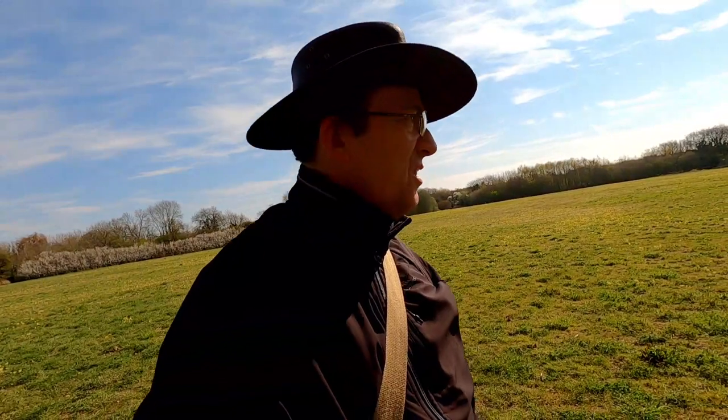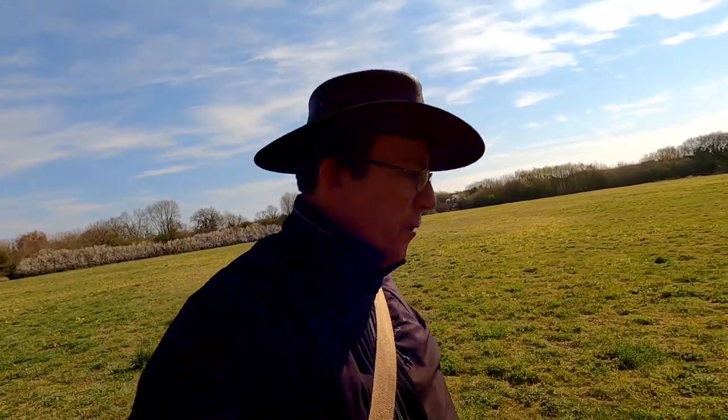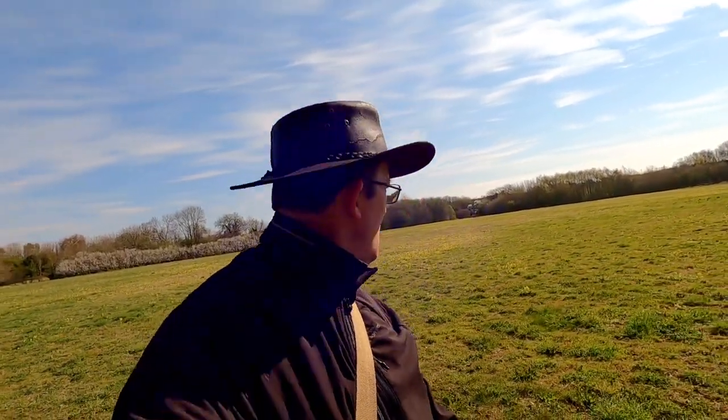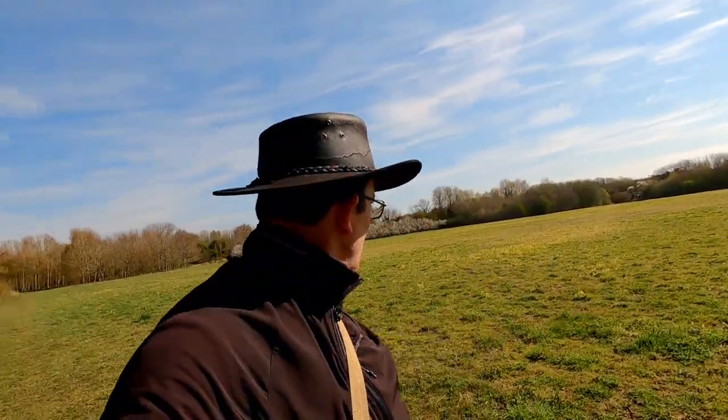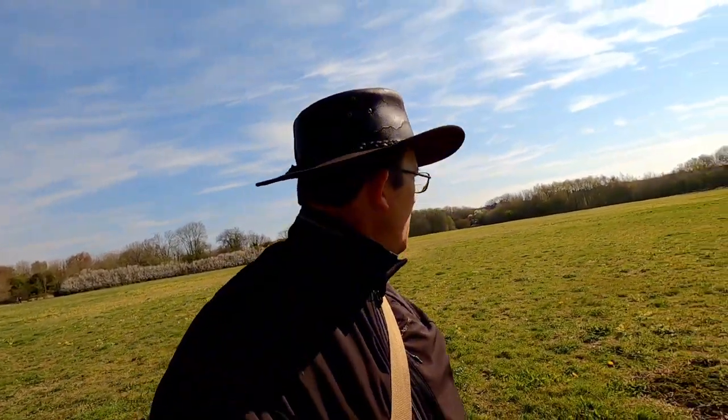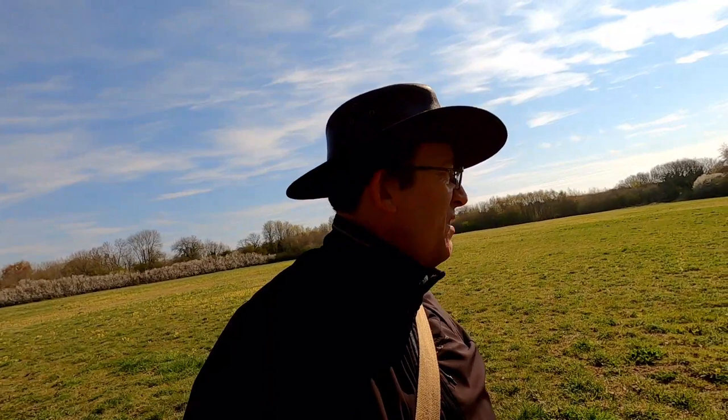Absolutely marvellous. So I'm recording with my GoPro 8 today, because I want to stick the GoPro on a hot shoe with my camera to give you a better view of the pictures I'm taking. But yeah, lovely, absolutely marvellous. So I'm just going to carry on walking around this field and see what we see, and go into the next one.